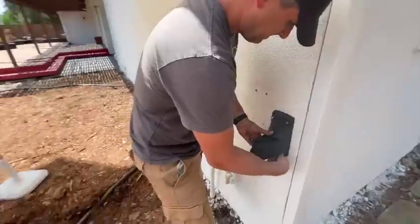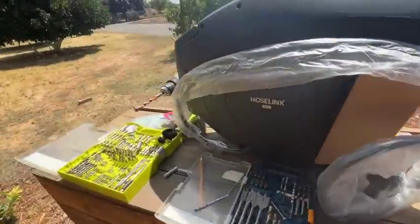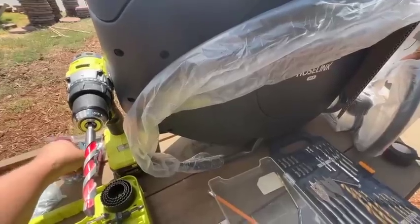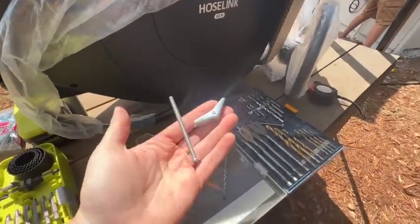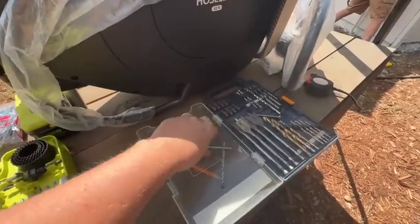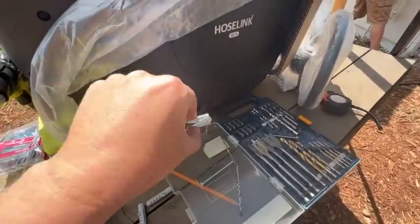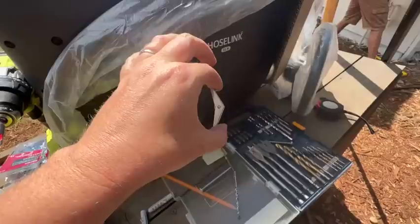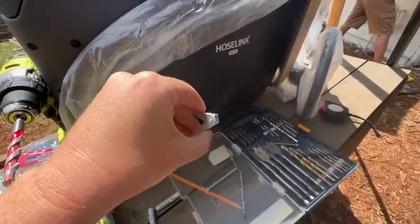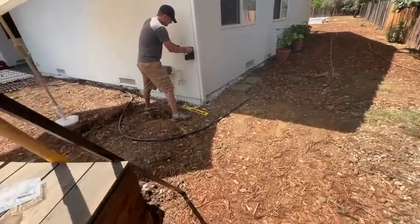So what we're doing is we're using toggle bolts. Where are they? Here they are. We're using these toggle bolts right here, right? So this actually goes into the wall. You push it into the wall, and once you push it in, it pops open, and then that's going to support it a little bit. Now, I don't think these would support the whole hose link if you didn't have it on studs, so we definitely needed to do studs.